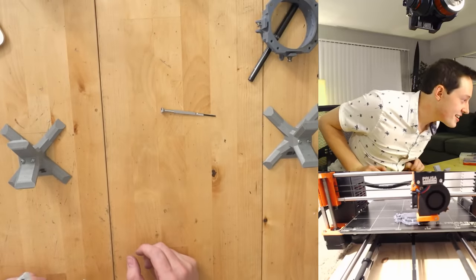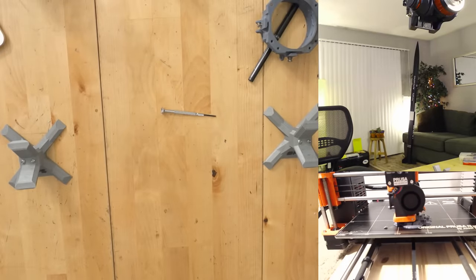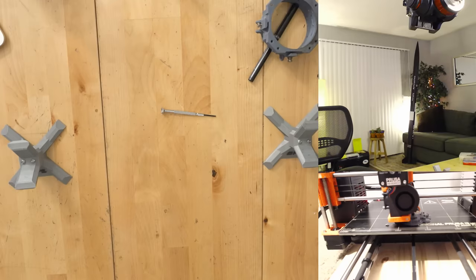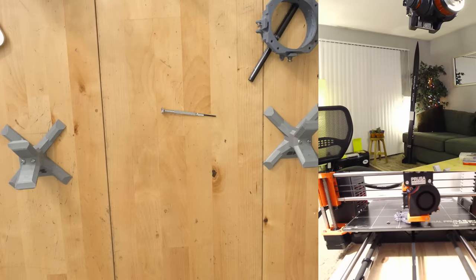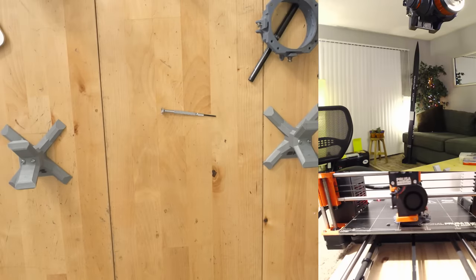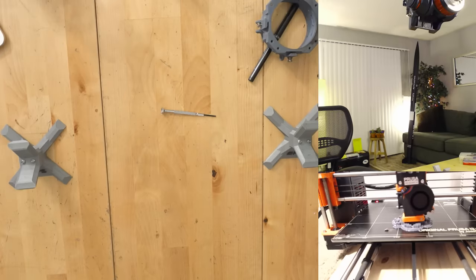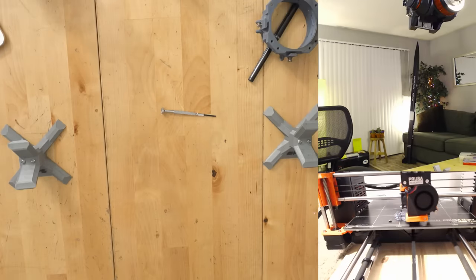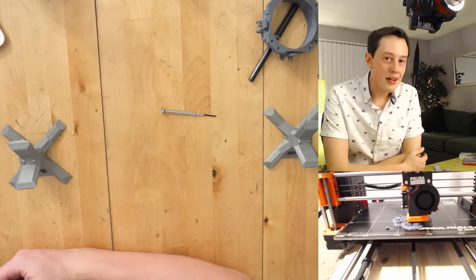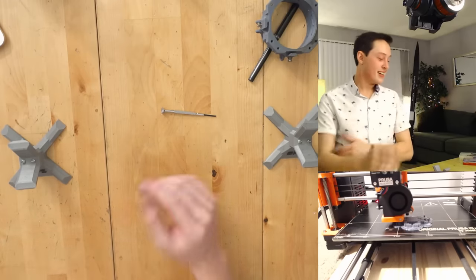How's the crab coming? Does it look good to everyone? I need to go take a look at the crab. Hold on. Okay, so I have good news and bad news. The good news is that the crab is definitely printing. The bad news is that I think we may have a leg broken off. So that's kind of where we're at right now.